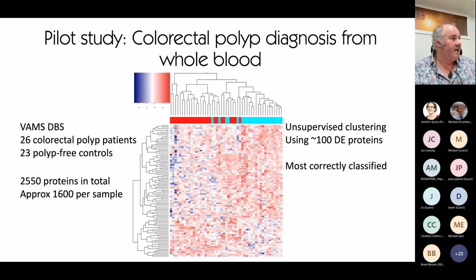The most recent data set we have is almost 50 people. We've put them all, so this is whole blood, into these VAMS devices, and we're now getting about 1,600 per sample. This was the latest data set out of Mark's lab. We've ID'd 2,500 proteins in total. And when you look at the bioinformatics of that, the 100 or so differentially expressed proteins are enabling us to, like, 80% pull these groups apart. So this is an update on, we've now done about 2 or 3 different groups of people. The project is ongoing and there's still more people being recruited into it. So this is the kind of thing we're using it for.